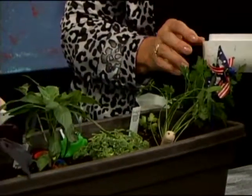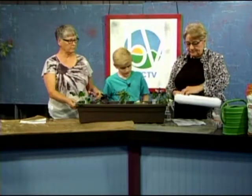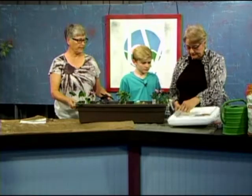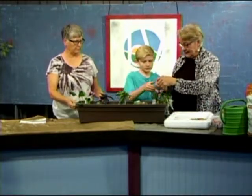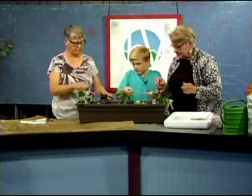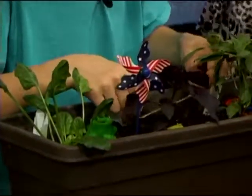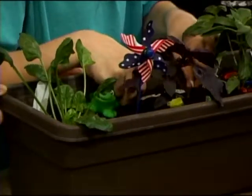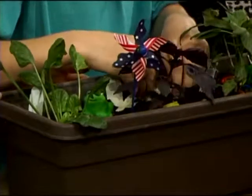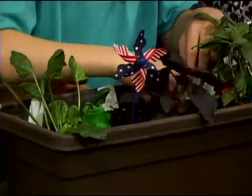Okay, and then we're going to show one more item, our strip of carrot seeds. He's going to show you how he'll place them in the tray. Okay, find a spot where you can place that, maybe back there. And then you would place the strip right in the tray and put the dirt right over the top of it. Just push it down, Tristan. That's it. Make a little trough.